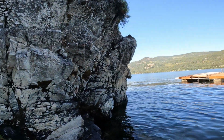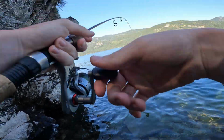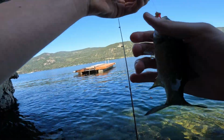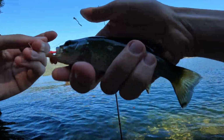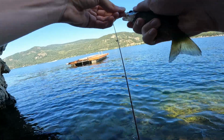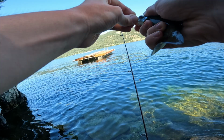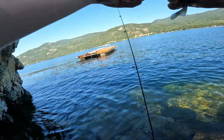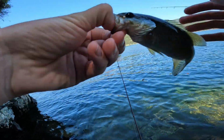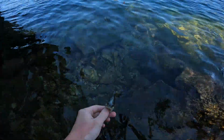Ooh, is that a fish? I think that's a fish, yep. Sculpin. It's like a sculpin-sized bass. Look at that guy, very pretty. Love the patterns on these. Hey, stop trying to spine me. Sixth smallie of the day. It's little guys, but really fun.